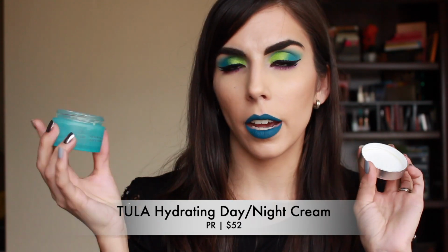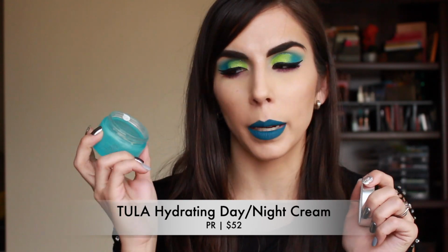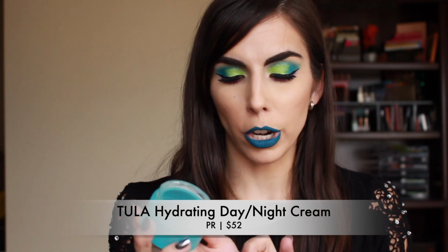Next up, I have the TULA Probiotic Hydrating Day and Night Cream. This was a really nice night cream. I preferred it more for night. Day I felt like it was a little too heavy and just wasn't my preference. I found it really nice and moisturizing. It felt nice rubbing it into the skin. It didn't take too long to rub into the skin. I tend to prefer a gel for my night cream, so in that respect, I don't plan to repurchase it, but I did enjoy it. It did last a decently long time. I thought a little went a very long way, and it felt really nice on the skin.